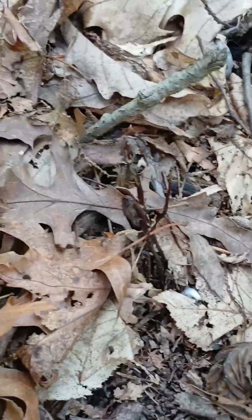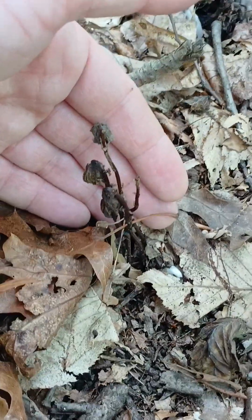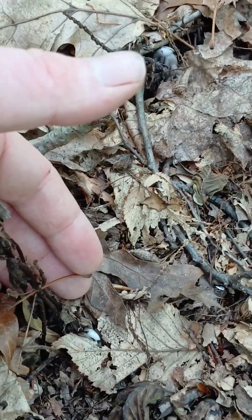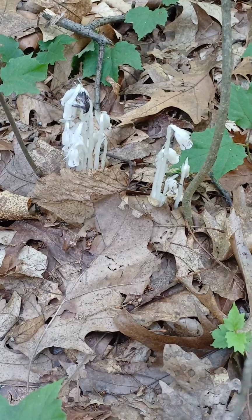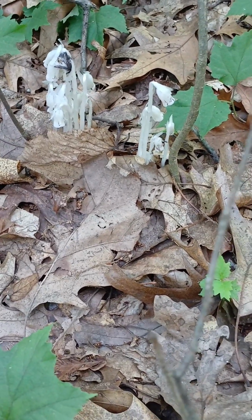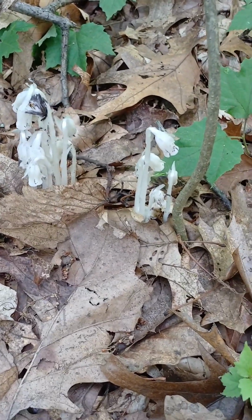The expired ghost pipe here caught my eye. You see this? If you see that and you don't see any ghost pipe yet, it's gonna hit. Okay, and just as I put my phone away and got ready to walk away, here are some fresh, juicy, prime ones to take a look at.